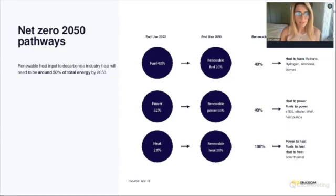To get to 2050 net zero, around 50% of total energy will still have to come from heat. And we can see the pathways here. Currently, or in 2022, we could see 40% energy from fuel, 32% from power, and 28% from heat. By the end of 2050, renewable fuels will have to be at 20%, renewable power at 60%, and renewable heat at 20%. And this is just the percentage of that will be converted to heat. And some of the different technologies that we already have developed that can help to change this over to renewable sources.